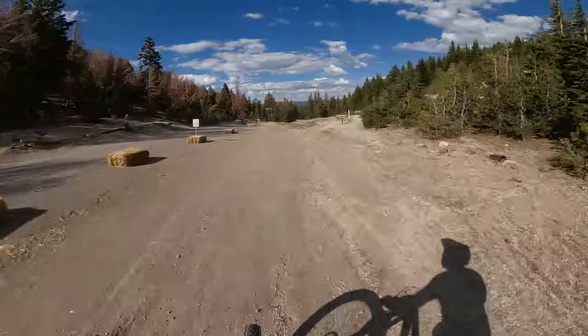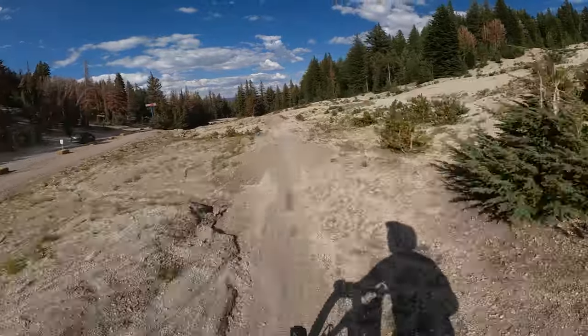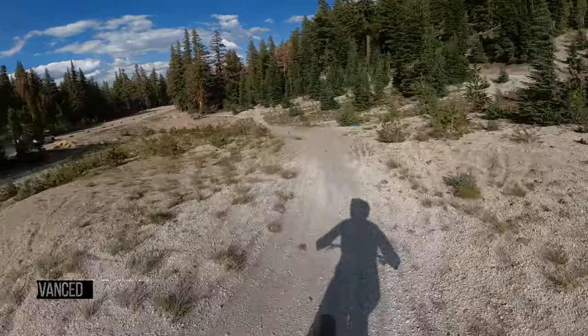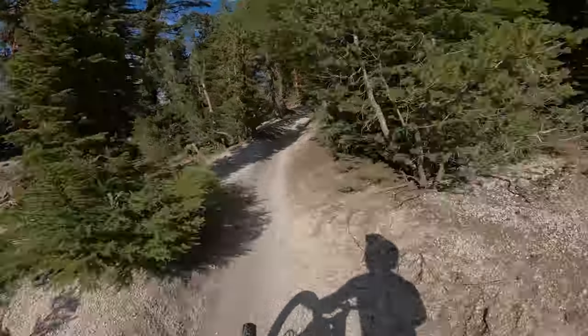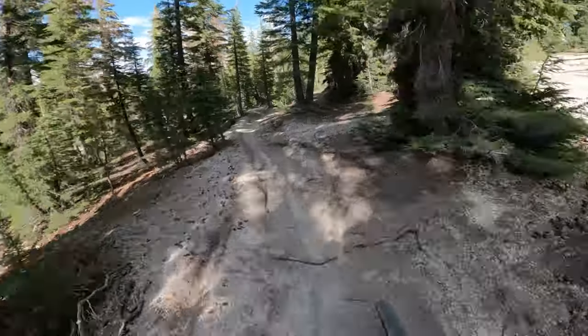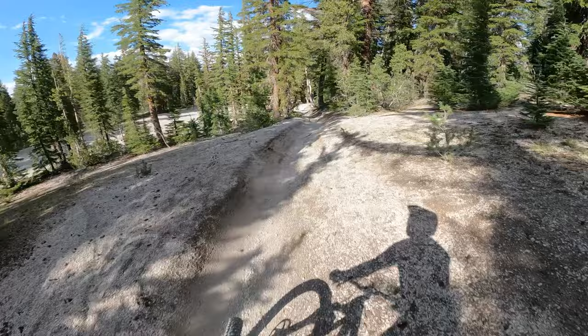Got a couple of jumps. Ooh, almost missed it. Having too much fun. Jumps here, can send them pretty deep. Next section's more wooded, more turns to push into. You still gotta stay on your toes though.